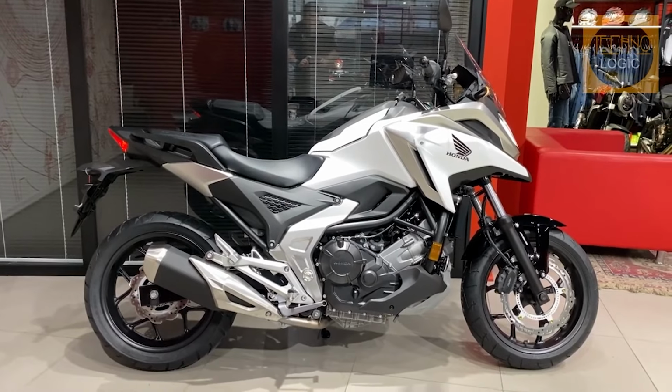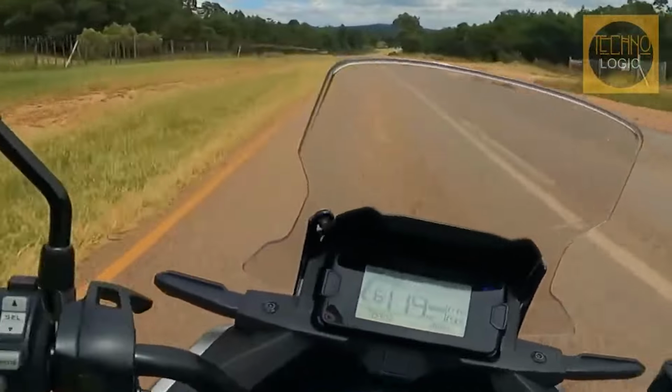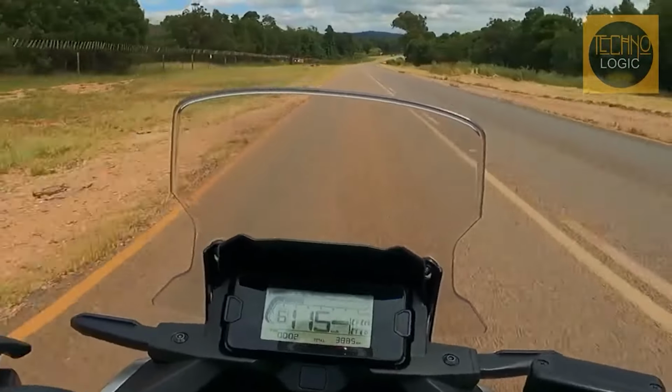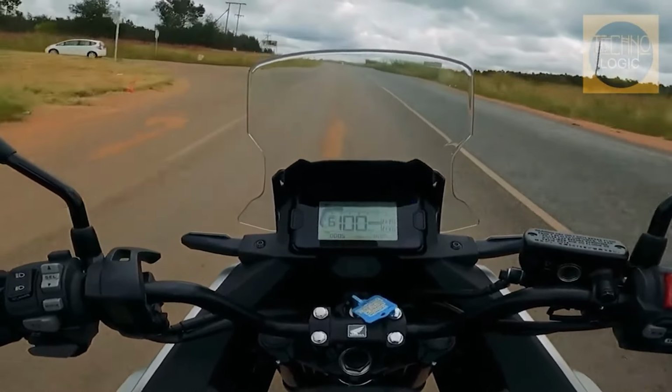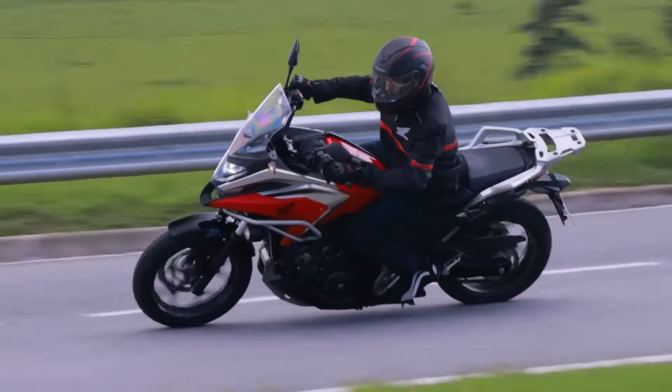You've also read somewhere about the Honda Selectable Torque Control. What's the big deal? With Honda Selectable Torque Control, you can choose the level of rear wheel spin that suits your terrain. Whether you're tearing up gravel trails or gliding over slick city streets.